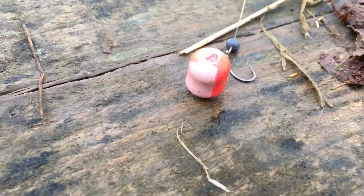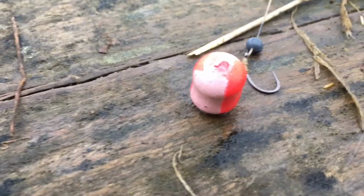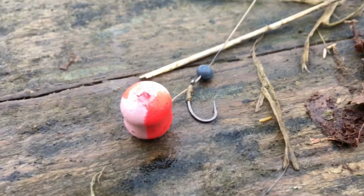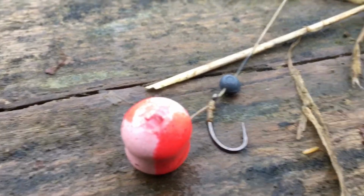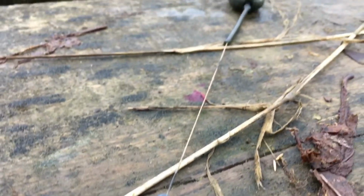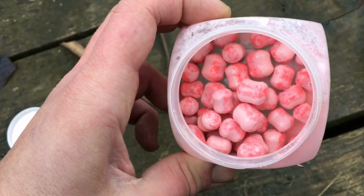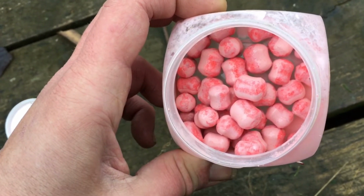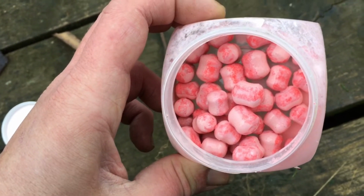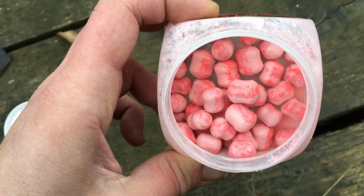Well, here's the rig that caught the VAR mirror. A raspberry ripple dumbbell, size 8 curved shank hook, small split shot on a KD rig, up to an inline lead and sink tube. And these are what caught the VAR mirror. Raspberry ripple dumbbell pop-ups from Sonia Bates, that about a year ago I started glugging in Wonderberry goo.